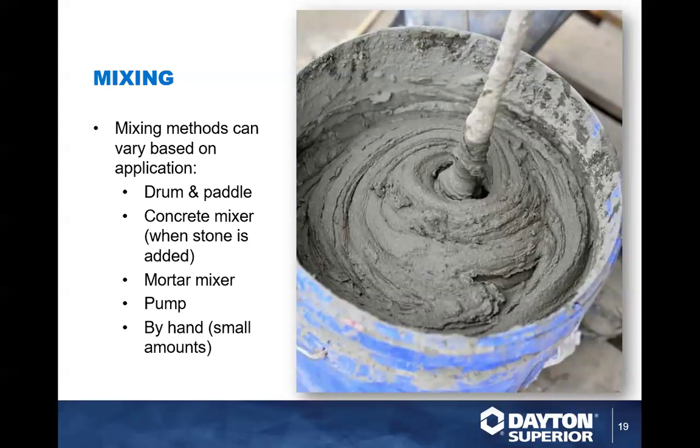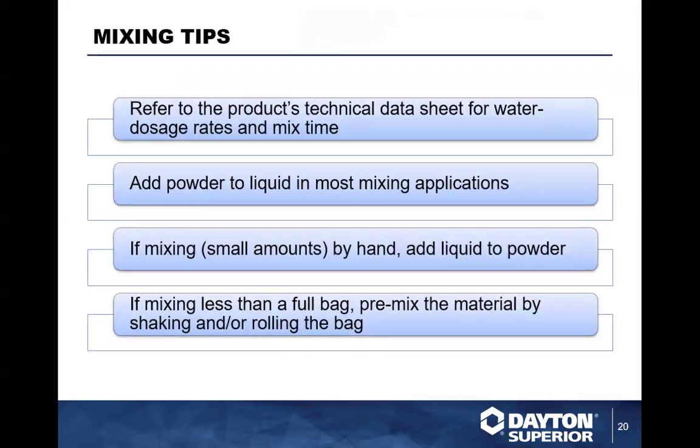We just need to basically, whatever method we need to use, make sure that there's no clumps, that everything's mixed homogeneously. That way you don't have underhydration, overhydration, water coming out of the repair material, segregation, issues like that on the job. Make sure you read the mixing instructions from the TDS prior to mixing the material. Make sure you have all the tools on hand before you put water to powder. Otherwise, the timer's already started and you don't have what you need. I think that covers that.